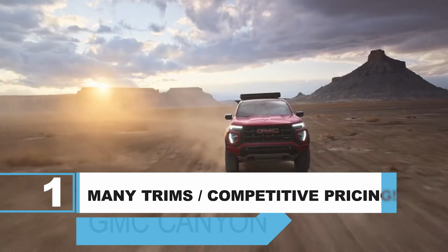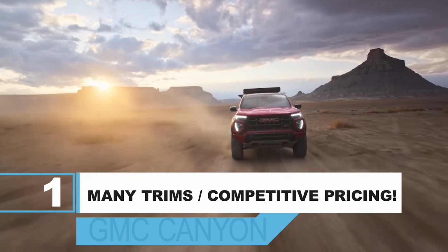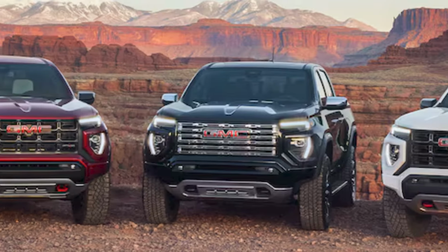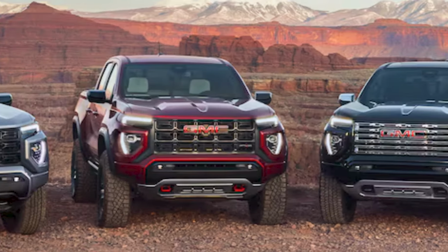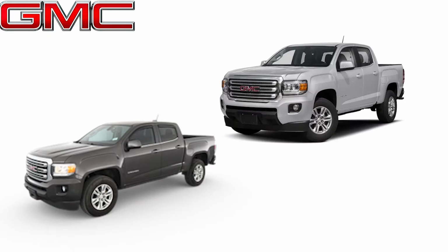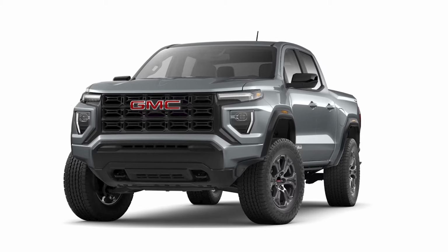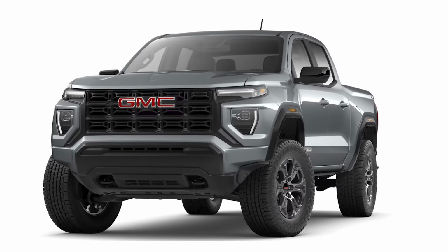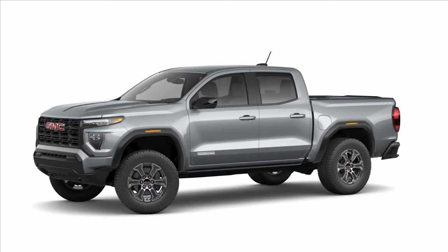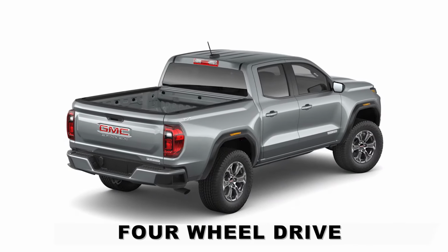Number 1. Many trims, options, and competitive pricing. The 2025 GMC Canyon will be coming with the same 4 trims as the 2024 model year. As you might already know, the SLE and SLT trims are discontinued to have a simpler lineup. The base trim will be the Elevation trim, which is also the only trim that comes with a rear-wheel drive setup. All other trims come with 4-wheel drive as standard.